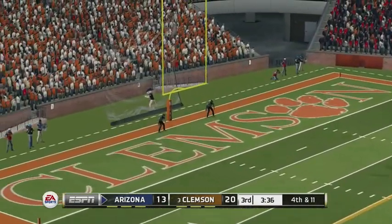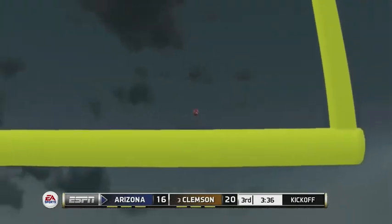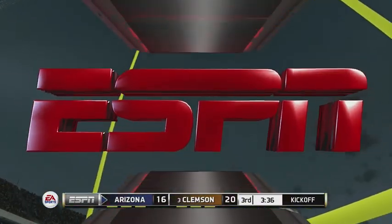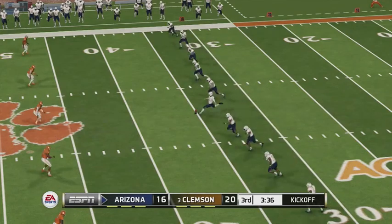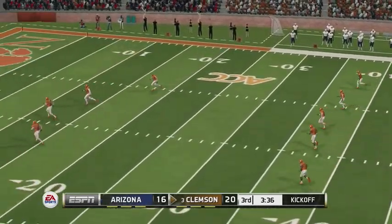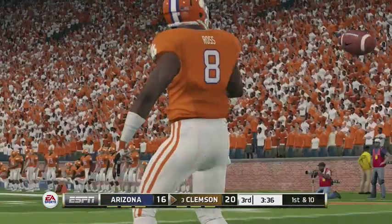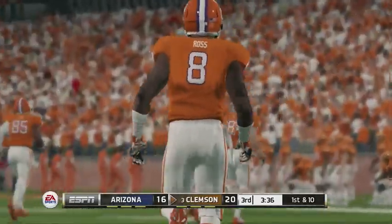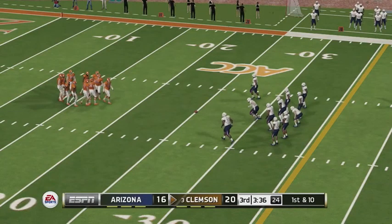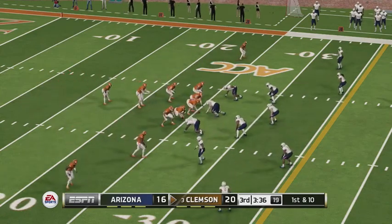The kick is up, it's got the distance, and he got it. Arizona is ready to kick it away. He just drills this one, and it goes into the end zone, down for a touchback. We're about set to start things up again. Clemson is up four.